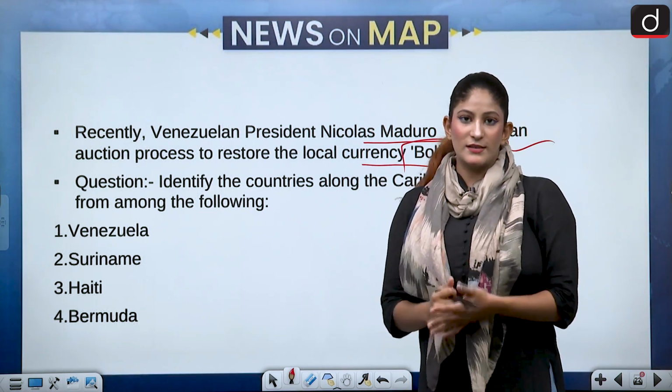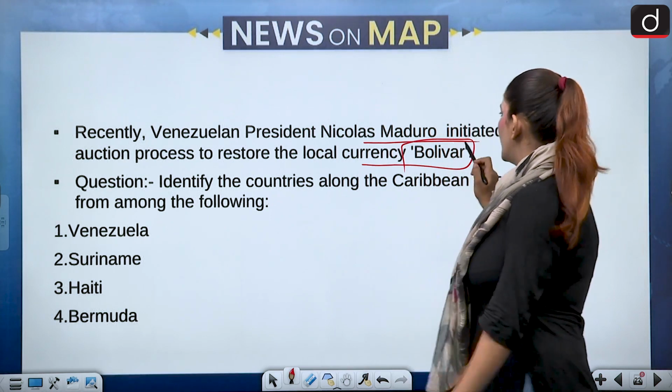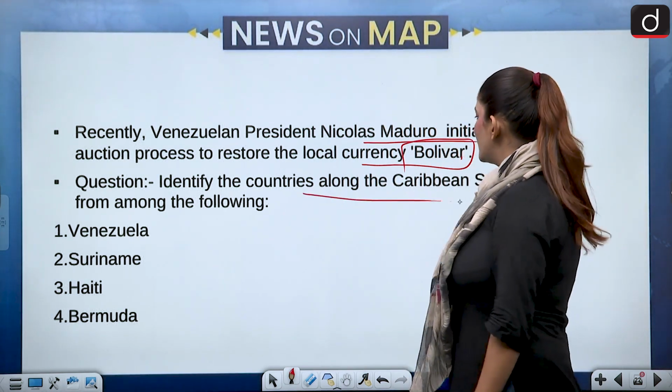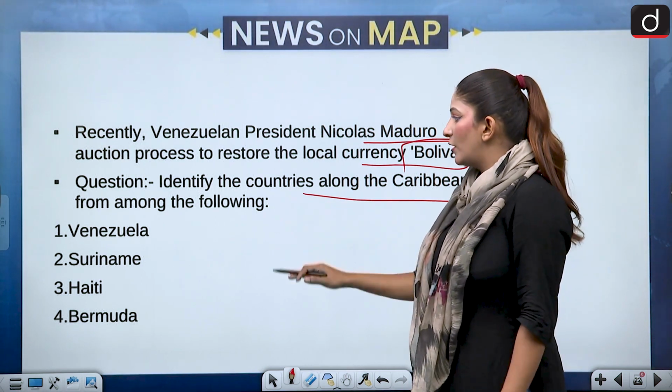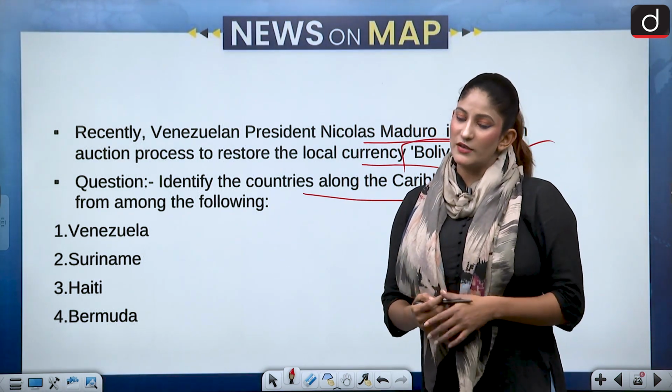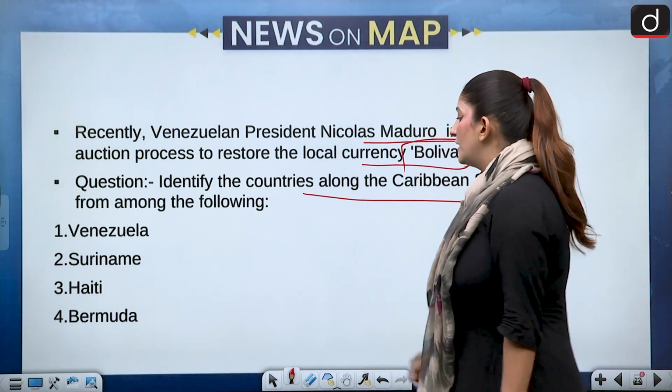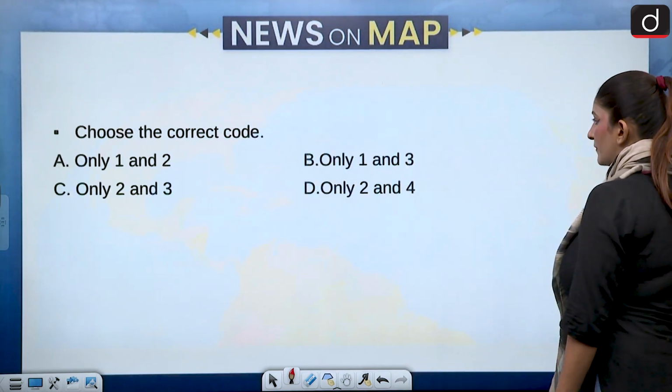So, whose local currency is Bolivar? It's Venezuela. Okay. So, we have to identify the countries along the Caribbean Sea from among the following. Okay. So, we have to choose the countries which lie close to the Caribbean Sea. Venezuela, Suriname, Haiti, Bermuda. Let's see.